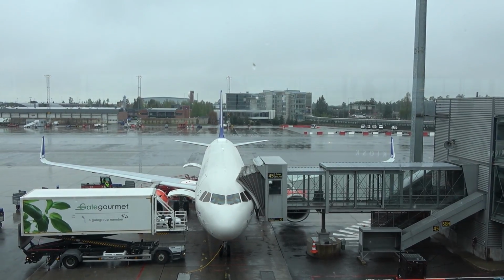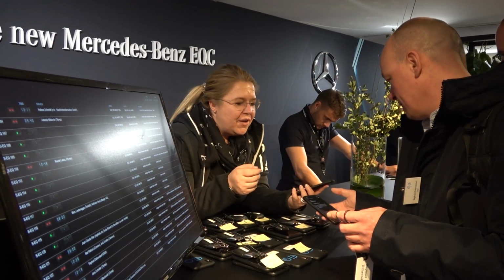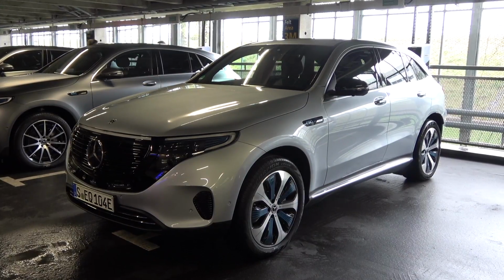So I've arrived at Oslo Airport and the weather is not conducive to filming cars because look at it out there. It is raining. Finally, I'm here with the car I'm going to drive here in Oslo. It is the new Mercedes EQC. Got the keys, pushed my way to the front of the queue so I could get the colour I wanted, which is the matte grey. But there's some other colours here as well, such as white, silver and black.